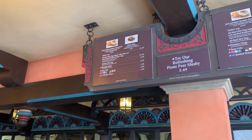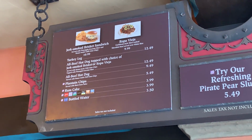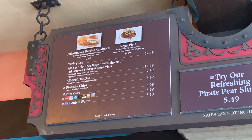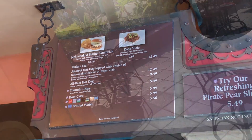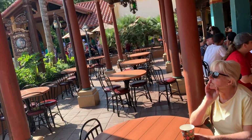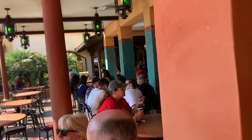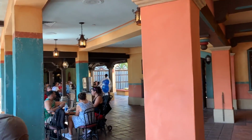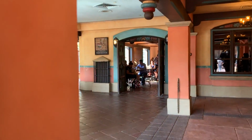The menu's kind of random. There's a jerk smoked brisket sandwich. If you want a turkey leg in Magic Kingdom, this is where you go. Also, all the seating here is outside, which is shaded and there's fans, but we're still in Florida and it's still hot. Oh, I lied. There's some indoor seating. I lied to you guys.